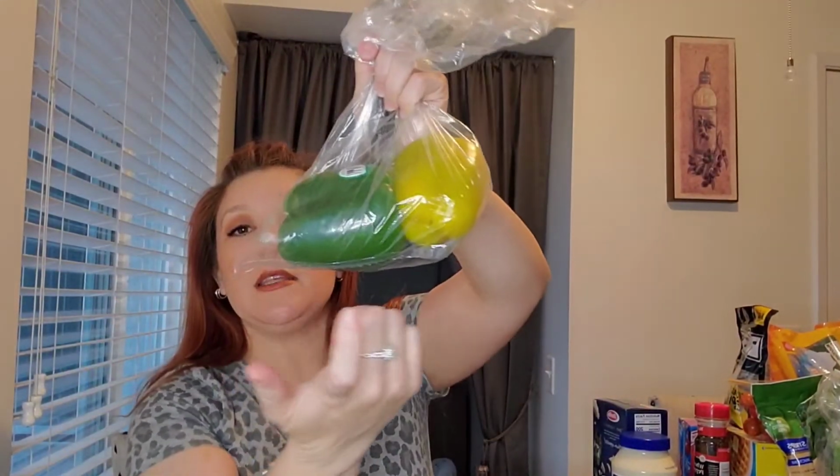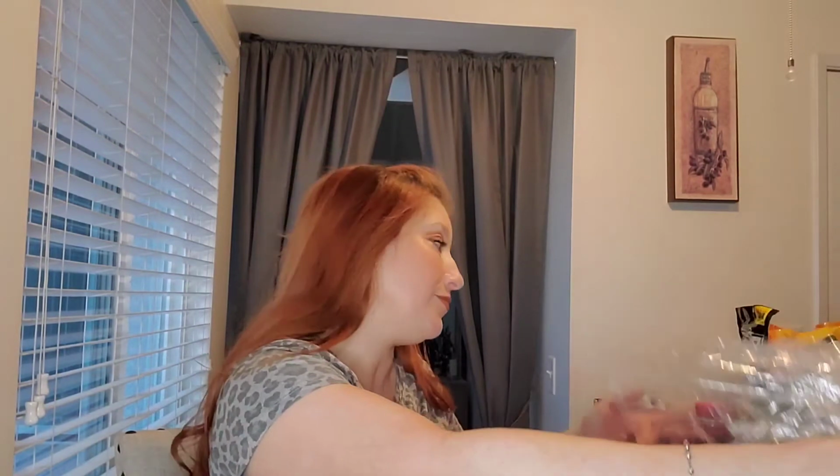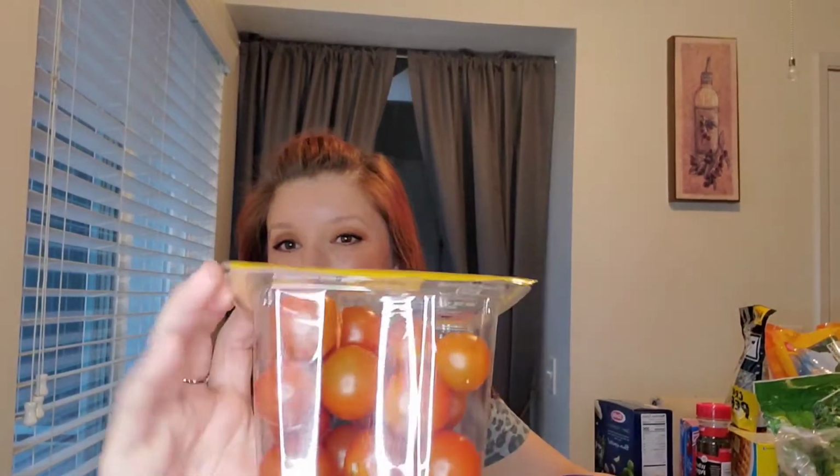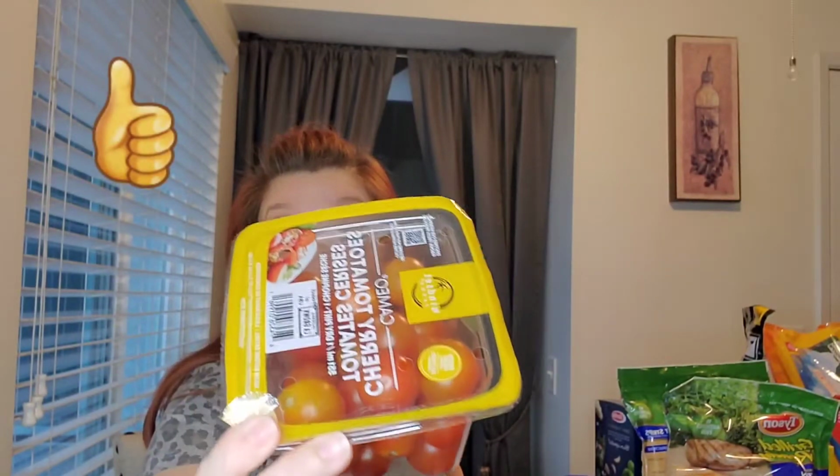I'm gonna be making a bow tie salad. I like putting the bell peppers in it. I put the green and the yellow in it. I was gonna get the red one, but I'm already gonna put tomato in it. That's why I got these baby tomatoes, because I like to cut them in half and then just put them in the salad.